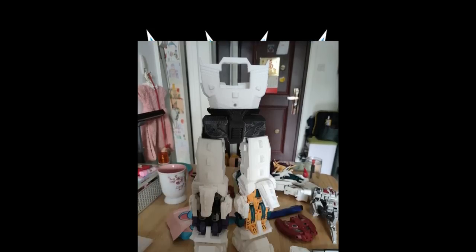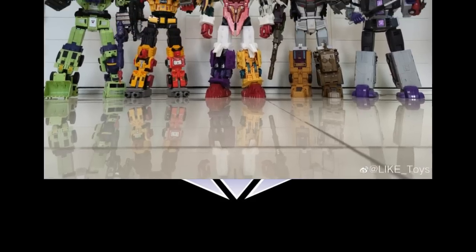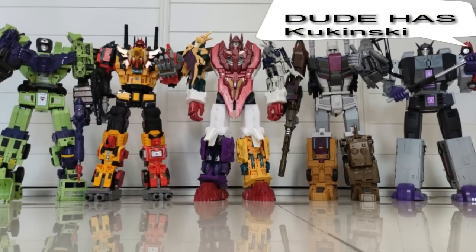So Like Toys is putting up some pictures of an upgrade kit for Unique Toys, their version of Abominus. And I have to say that the end result is going to be pretty good. And if we can actually get our hands on it, you could scale your Unique Toys Abominus up to look amazing next to all of the other modern day Menasor. So that would be worthwhile.